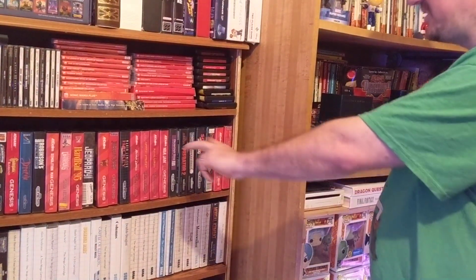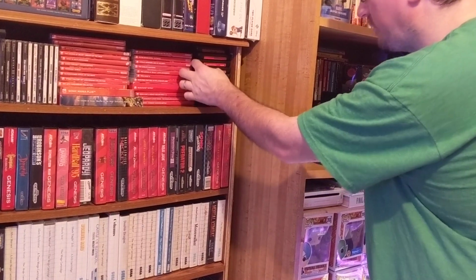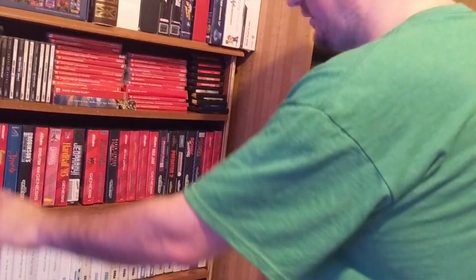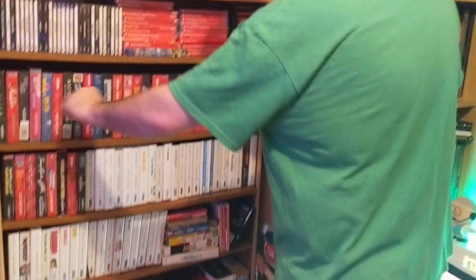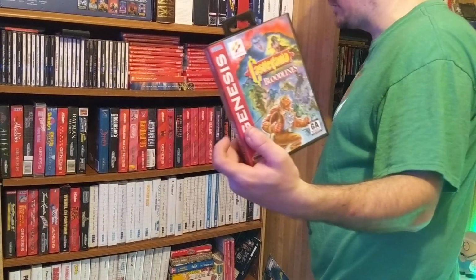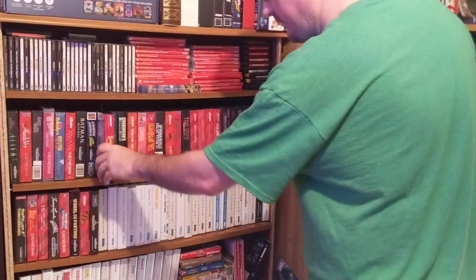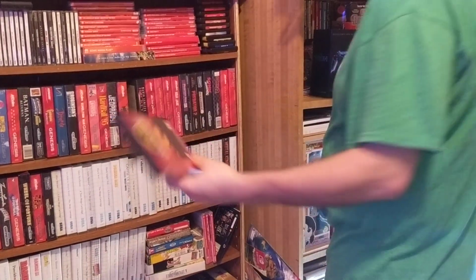And I have my Genesis games. These are all my loose ones right here. Tournament Fighters, Super Street Fighter 2. These are my Genesis games right here. So the ones that stand out for me, of course, would be Castlevania Bloodlines. This is a custom case, by the way. And I have Jurassic Park, which I actually remember playing as a kid.